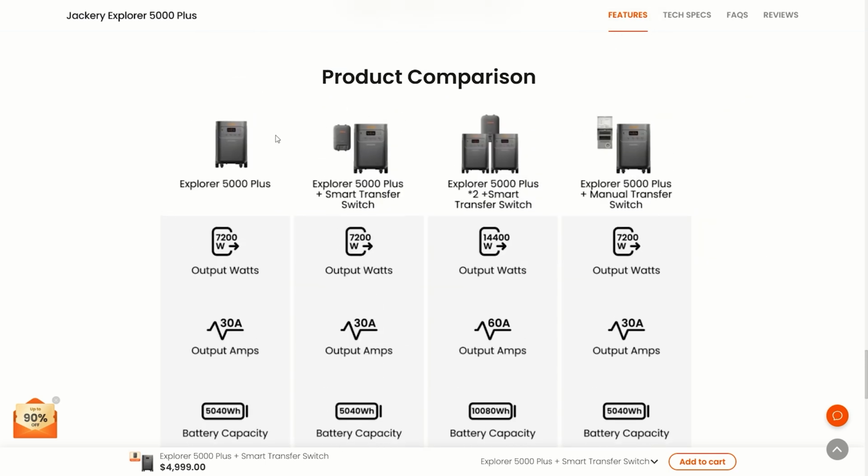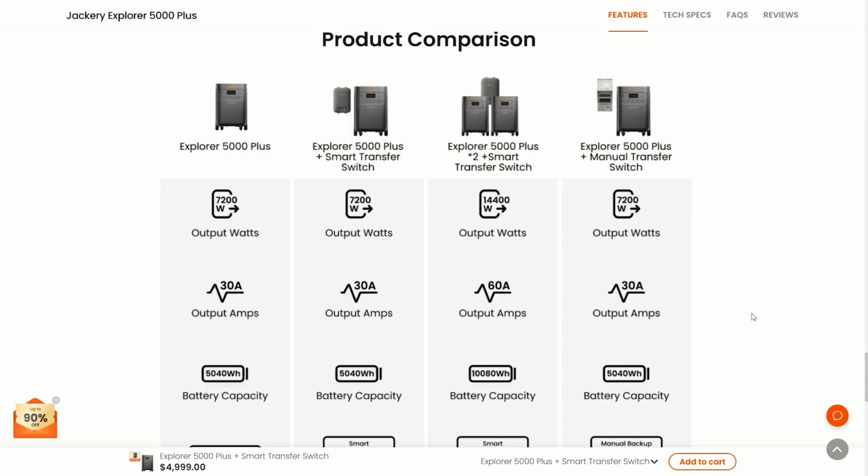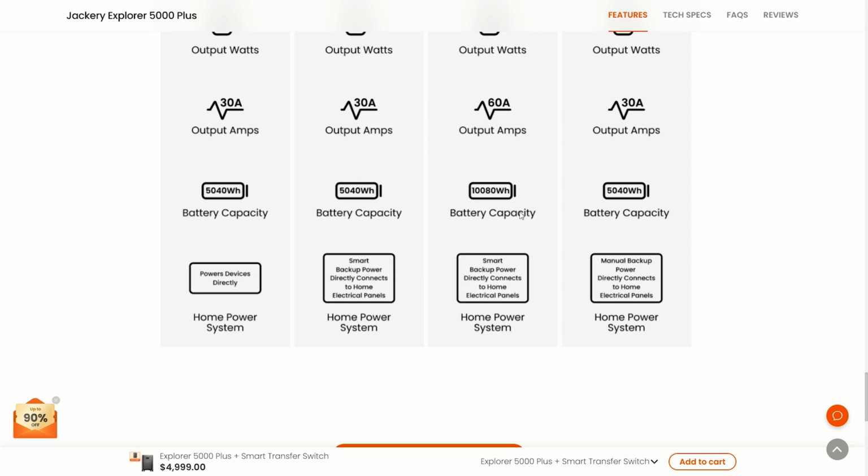So it looks like they're comparing a couple different options that you can get at the top of the page for Explorer 5000 Plus. You can get the Explorer, or you can double it up to double the output watts. You can get a regular manual transfer switch, telling you how many output amps you can get on all these. Of course, you got 30 amps getting you 7,200 watts, or you can get 60 amps if you double it up here. Of course, that's doubling the battery capacity. You got 5,040 watt hours, or you can get 10,080 watt hours.